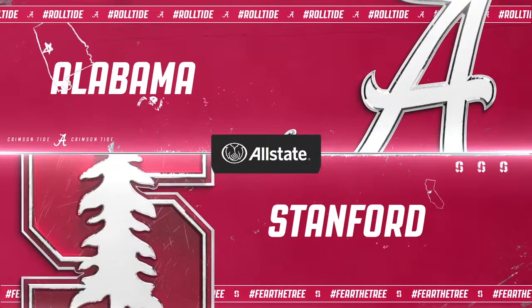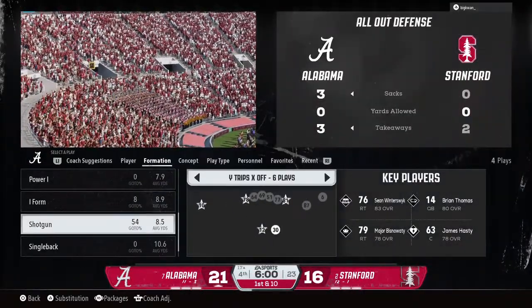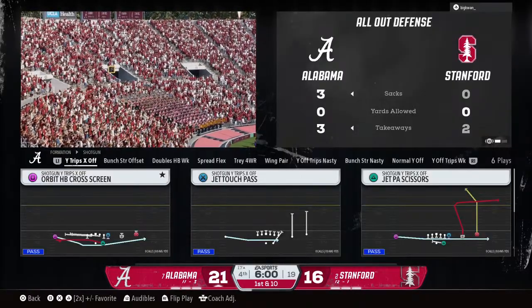And as we reach the end of 3, time is running out in this crucial contest for both these programs to stay alive in the quest for a national championship. Let's check out the game summary before we move on.